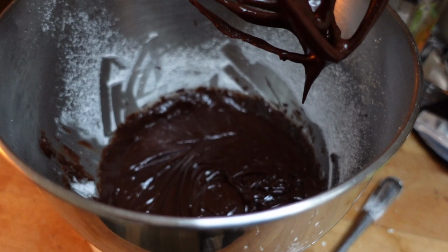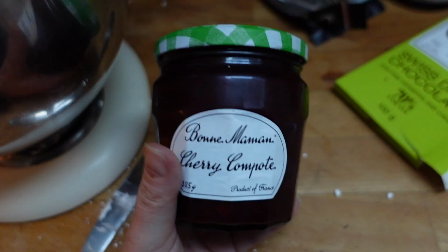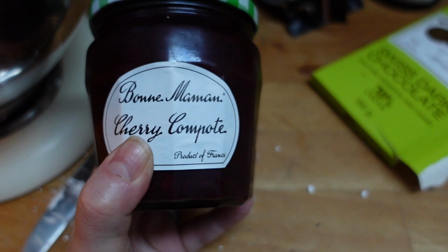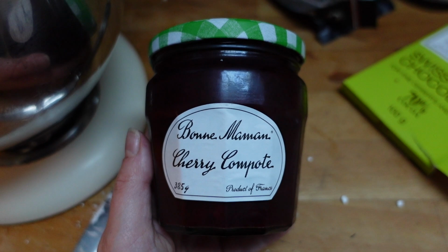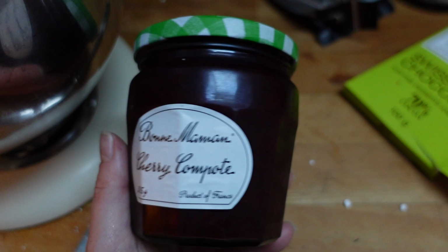I think what I might do is I have some cherry conserve. I might add a layer of that. So I've got this cherry conserve that I usually use for natural yogurt. So I think maybe I'll pop a layer of the chocolate filling and then some of this dotted around just to sort of stop it being so rich, and it'll be sort of a black forest flavor then. I think that's what I'm gonna try.